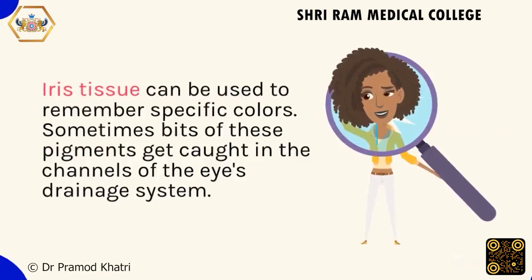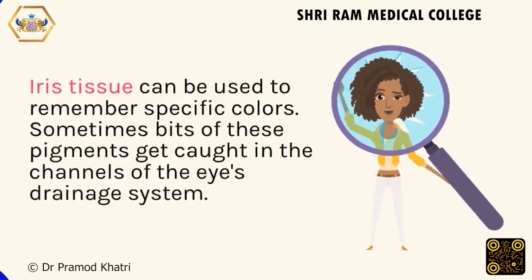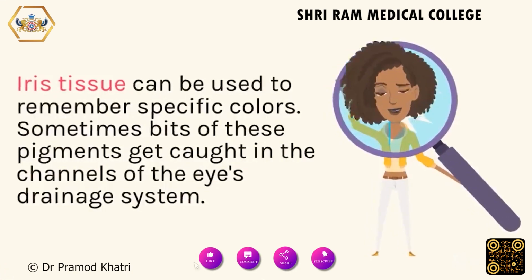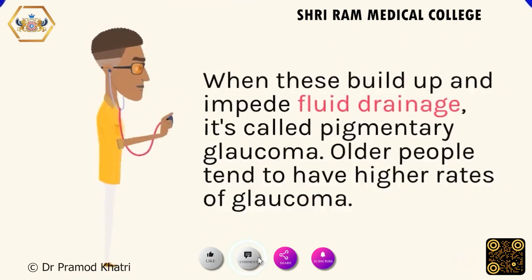Iris tissue contains pigments that give it color. Sometimes bits of these pigments get caught in the channels of the eye's drainage system. When these build up and impede fluid drainage, it's called pigmentary glaucoma.